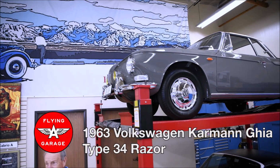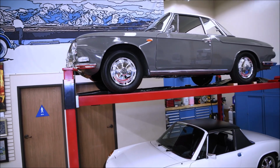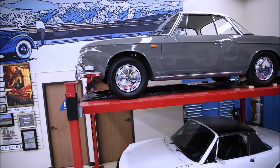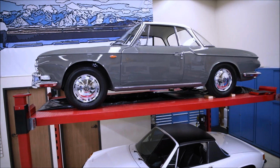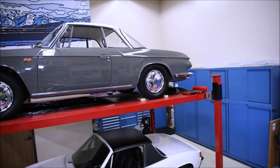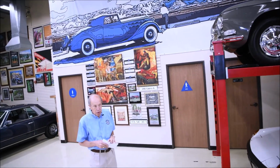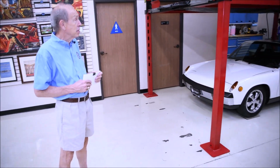Above on the rack is a 1963 Volkswagen Karmann Ghia Type 34 Razor. The reason it's called Razor is because the sharp cut lines on the front. This car was never manufactured or imported to the United States. Any cars that are here were brought in by collectors.